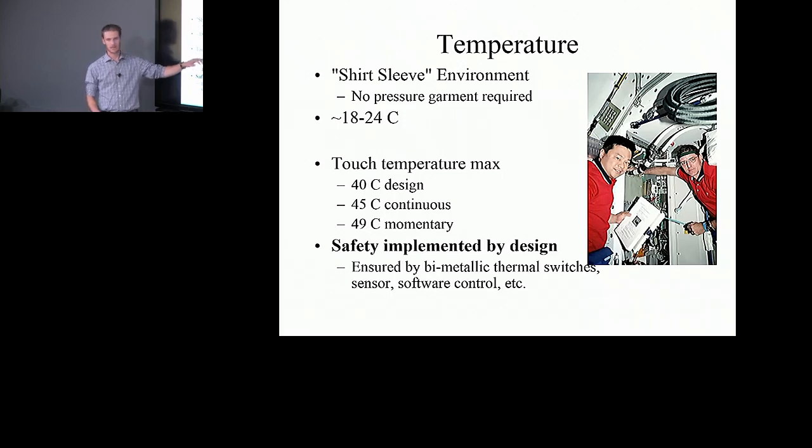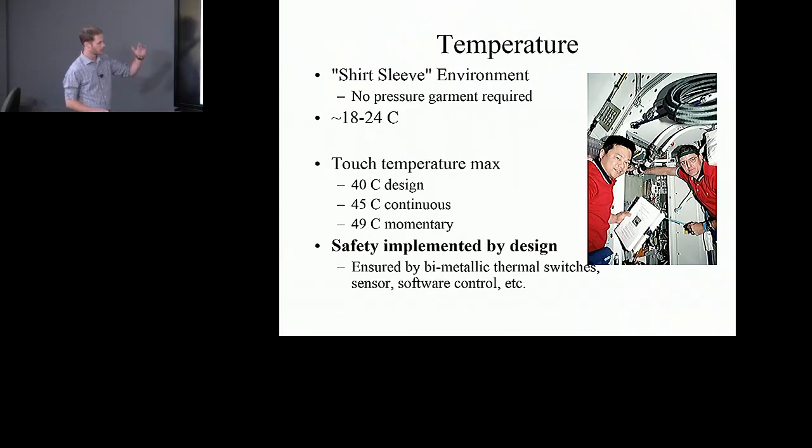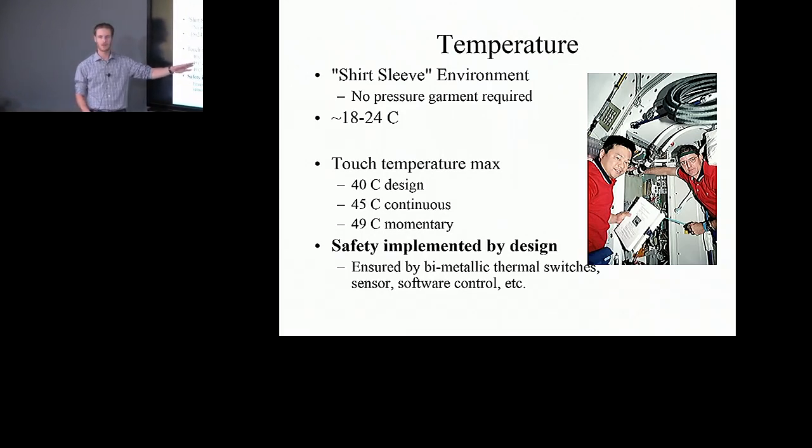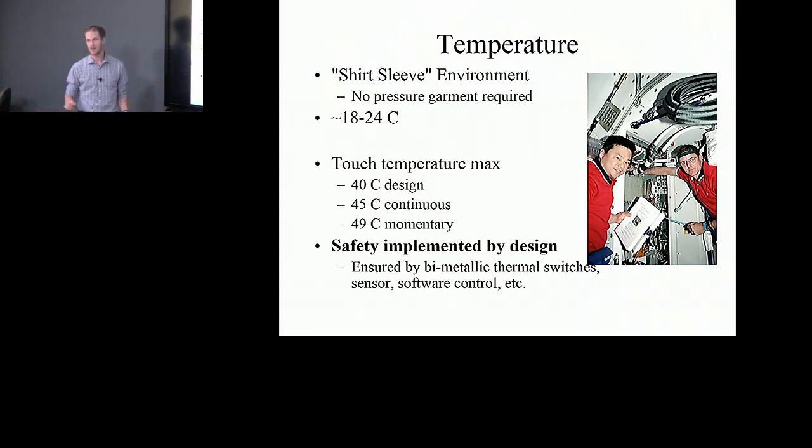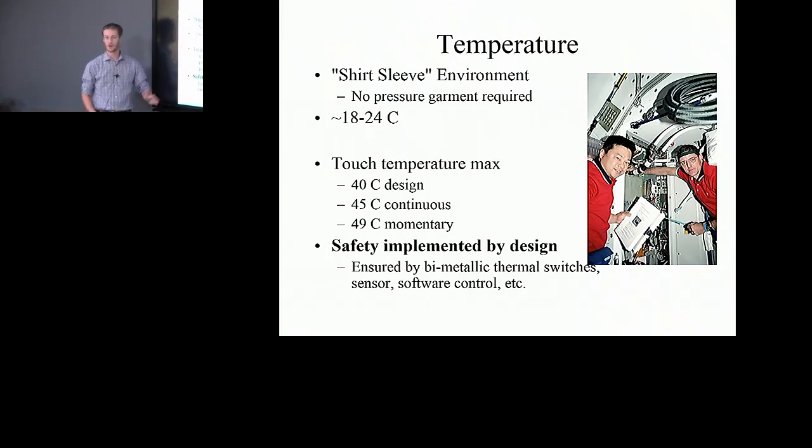Ideally, for hotness, we like to design to around no hotter than 40 degrees Celsius. But in terms of upper limits, you can go up to about 45 degrees Celsius for continuous touching. If you are only very momentarily touching something, it's okay if it goes up to about 49 degrees Celsius. But you don't want it to go any higher than that because obviously you'd burn yourself.